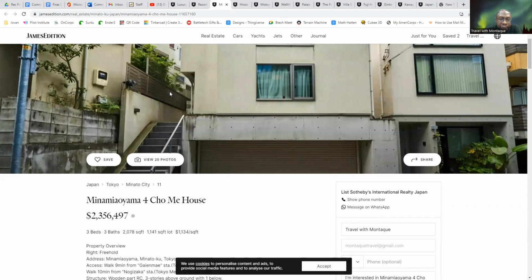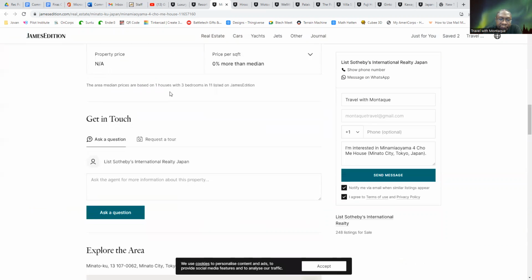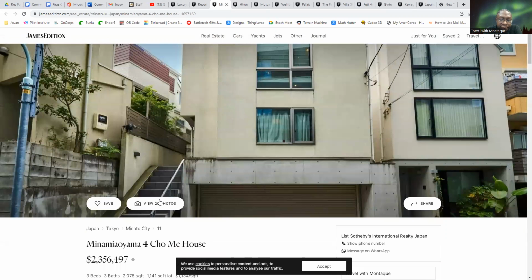Mayoyama Yonchome house at 2.356 mil. It's not a bad area. It's just not what I wanted.